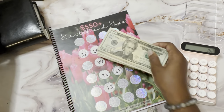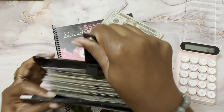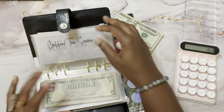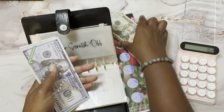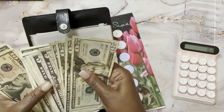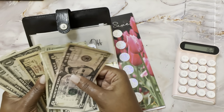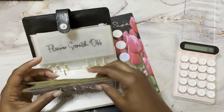Tell me it's not playing with me today, okay? This game is playing right alongside what I got going on, which is putting exactly this 162 right over here in this flower scratch off and being done. We are done. Hold on one second. Let me organize my bills a bit. These and these and these and these. All right, there we go.